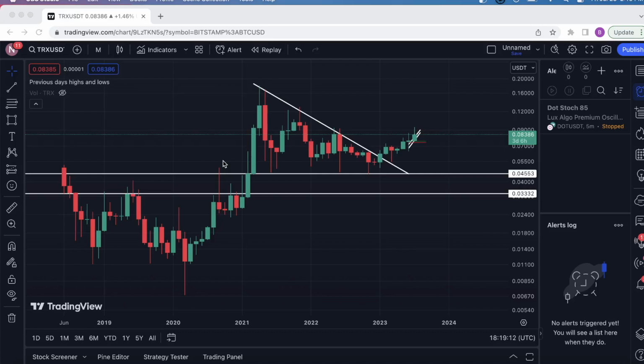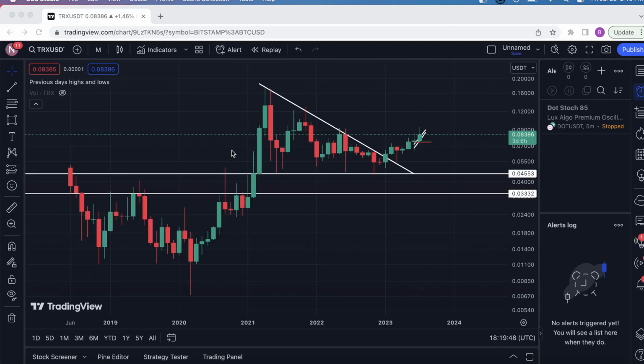Hey guys, so I want to take a look at Tron. The ticker for this is TRX, and I'm currently on the monthly time frame. Now, I spent about 10 minutes or so looking at this coin, and before that, I had not looked at this coin in years. But I'm surprised by how good it looks, but there are a few things that are a little bit concerning, and I'm going to get into that.